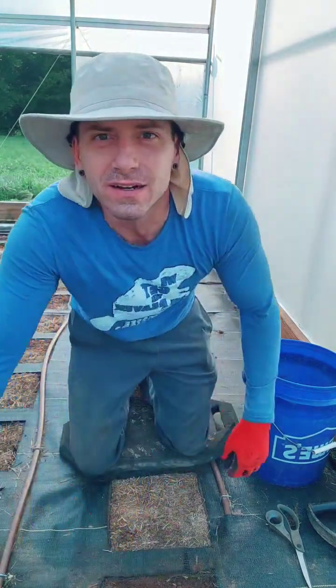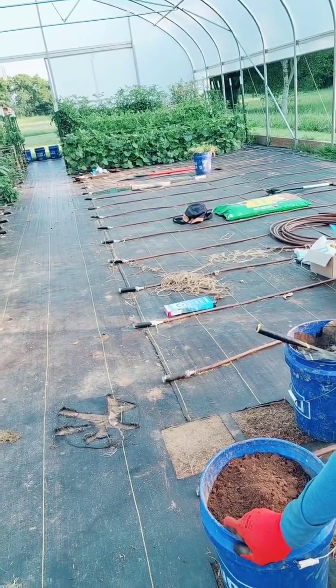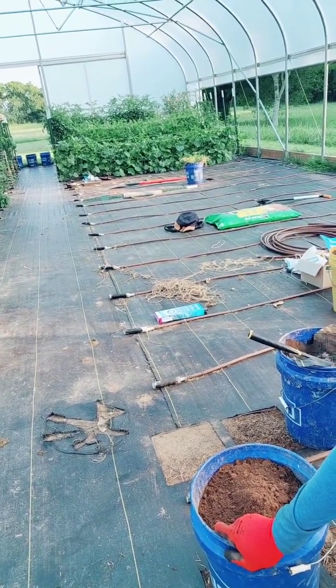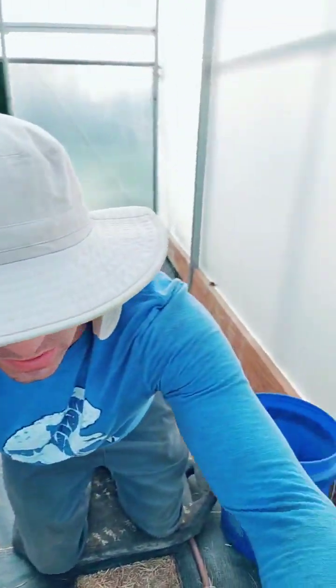On this side here, Cassie, I've got like 17 rows in total from those cantaloupe that you see stopping down there. So from that next row from them to right here where I'm working is 17 rows. So I still got a lot of stuff to plant if I ever get all this finished up.